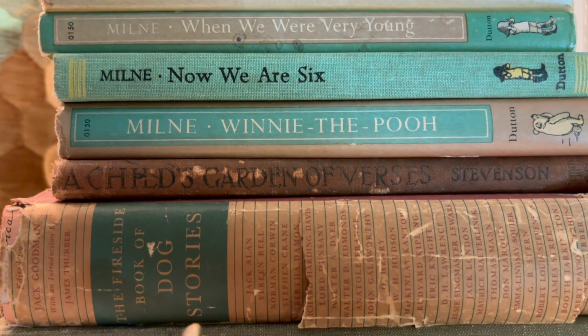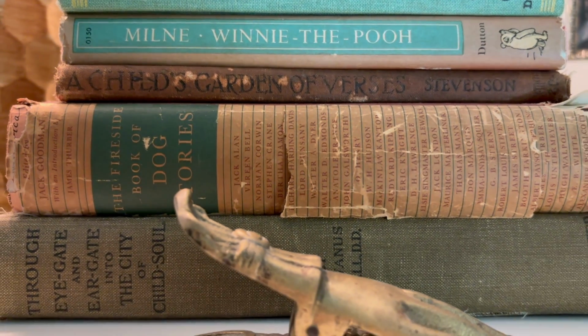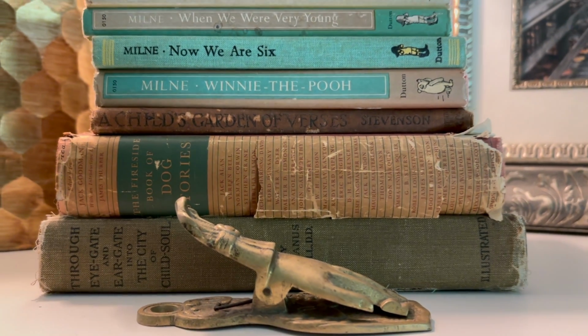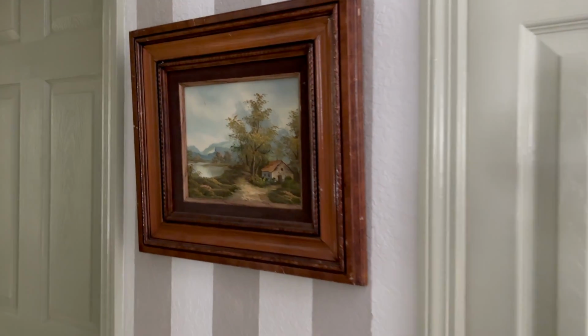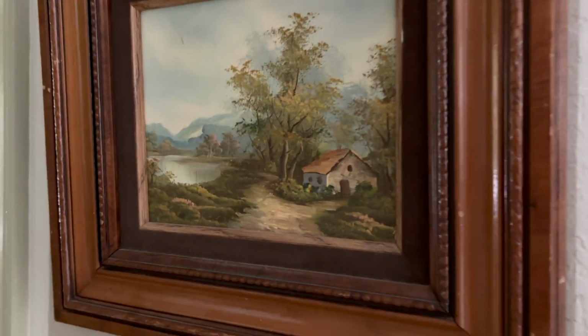These books are from my grandpa's house and a paperweight from my grandmother. They are so special and I love having them on display. But not everything has to have your personal history behind it. I love this painting I found for $9 at a thrift store.